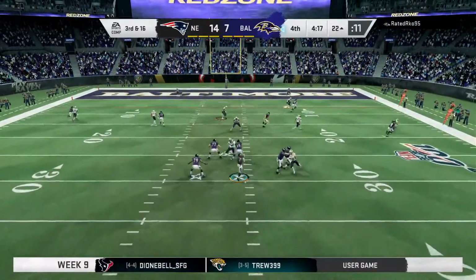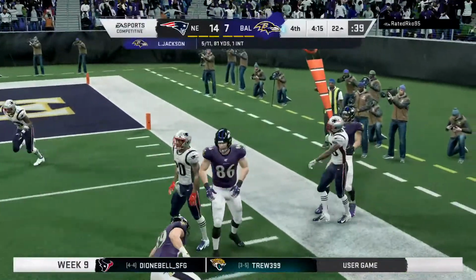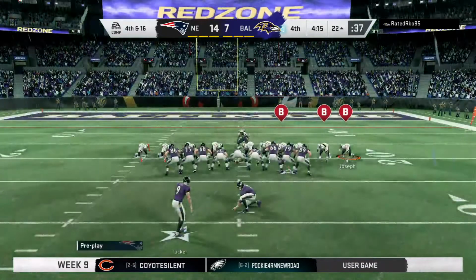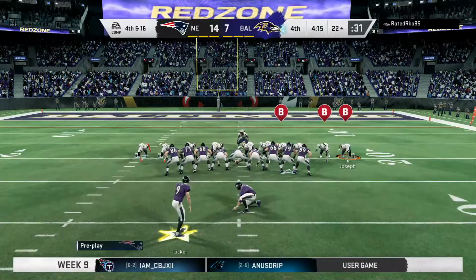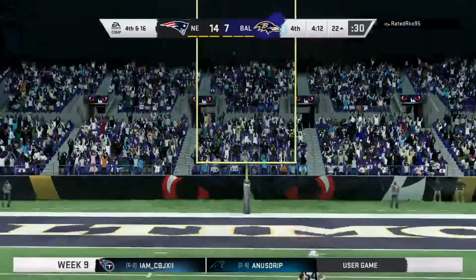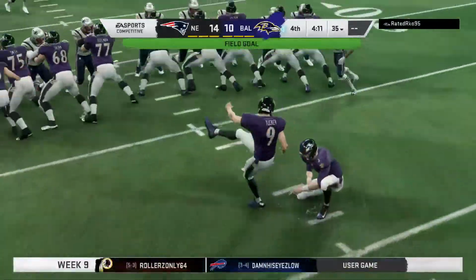From the gun, it's Jackson. And the throw there going to be incomplete. That's a good job there creating the contact to force the incompletion. And now, since it's 4th down, that should set up a field goal situation. And a nice sigh of relief defensively to be able to hold them to 3. Tucker's kick is good. And they'll cut the lead back down to 4 now at 14-10.